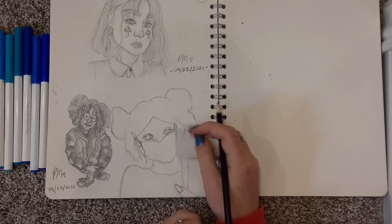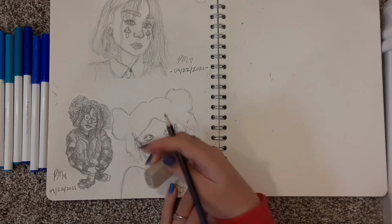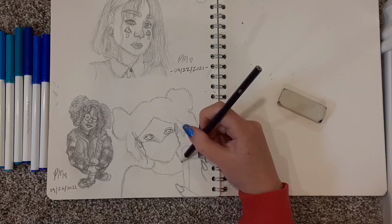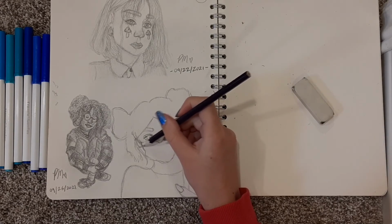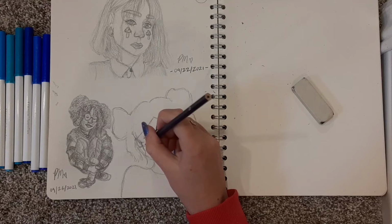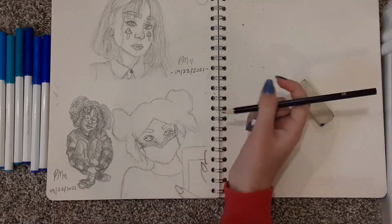This part of the mask is completely messed up. I don't know how that happened, but I'm gonna try and fix that because that is just not working. That's an improvement. That definitely looks better. I don't know why she looks mad. So the mask does have a part at the top that's white. I'm sure we all know that by now. So I can draw that in and shade it. There's some little dots. Okay, I'm going to finish the details.